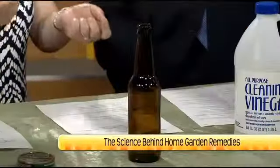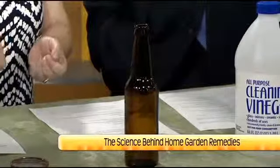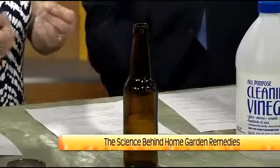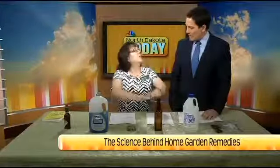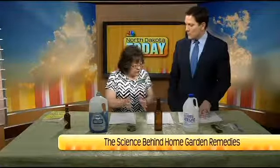Diatomaceous earth. This is made out of the diatoms of little sea creatures. They're silica-based, and it's almost like ground up glass. So you sprinkle this around your plants, and that deters the slugs. They don't want to crawl across this ground up glass. But one problem with diatomaceous earth: if it rains a lot, like what we've been having lately, it loses its effectiveness.